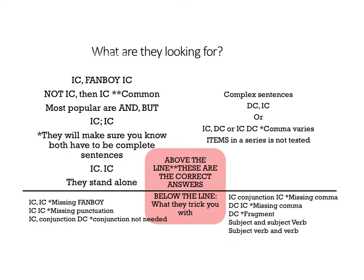All right, so what are they going to do? They're looking for complete sentence, comma, fanboy, complete sentence. That's a correct answer. It is never going to be an independent sentence or an independent clause, comma, then. However, on almost every single sentence combining question, that is an option, but it is wrong. It is always wrong. You never combine a sentence with then. It has to be a fanboy conjunction. So if you see the word then with a comma before it, your mind needs to go, I don't care what else is in this sentence, it's wrong.